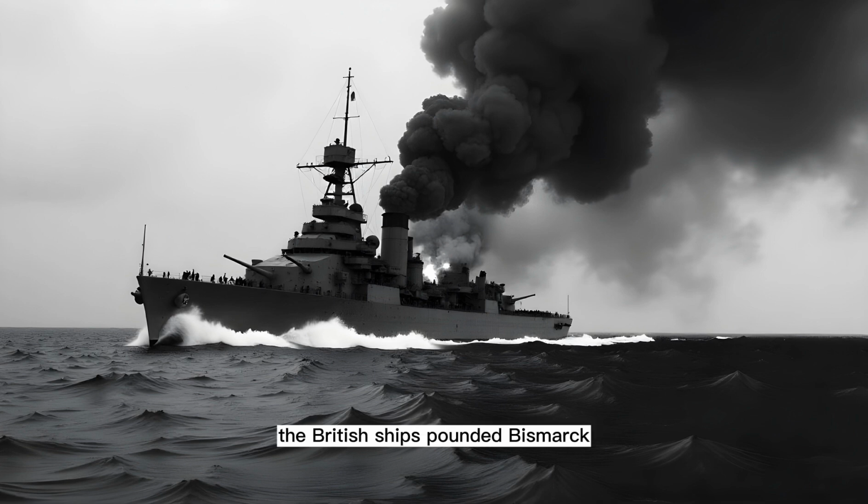For over an hour, the British ships pounded Bismarck. Shell after shell tore into her superstructure. Her turrets were silenced one by one. Fires raged, her guns shattered, her bridge obliterated. The battleship that had once inspired terror was now a burning wreck. At 10:15 a.m., torpedoes from HMS Dorsetshire were launched. Shortly after, Bismarck began to sink. Some accounts suggest the crew scuttled her to prevent capture. By 10:40 a.m., the Bismarck rolled over and disappeared beneath the waves.